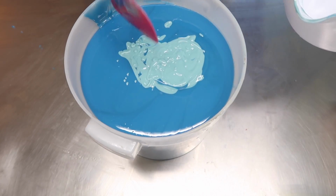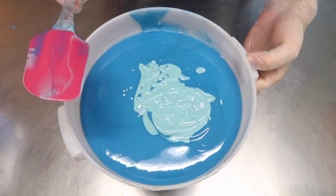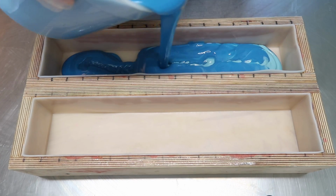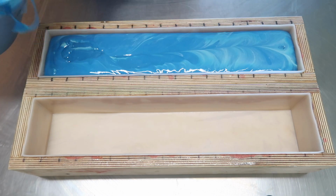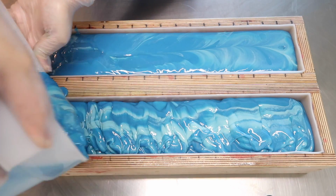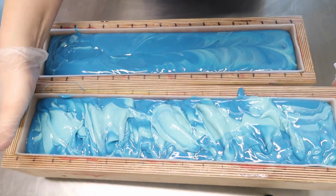And now that my little container is good and scraped, it is time to pour this into the molds. I'm not stirring anything, I am just pouring directly into the mold containers, and I hope that will keep the two blues very separate. I'm going to pour that first one in. Going to come over here and we're going to pour the second one. It's been a long time since I did a soap this blue, like with no other accent colors at all. I'm going to shimmy this down a little.